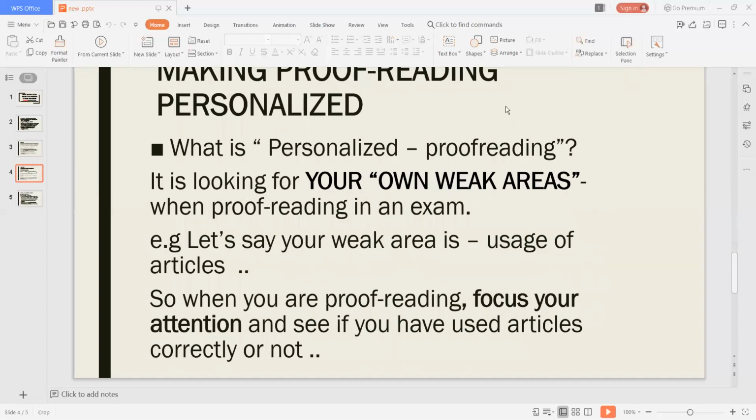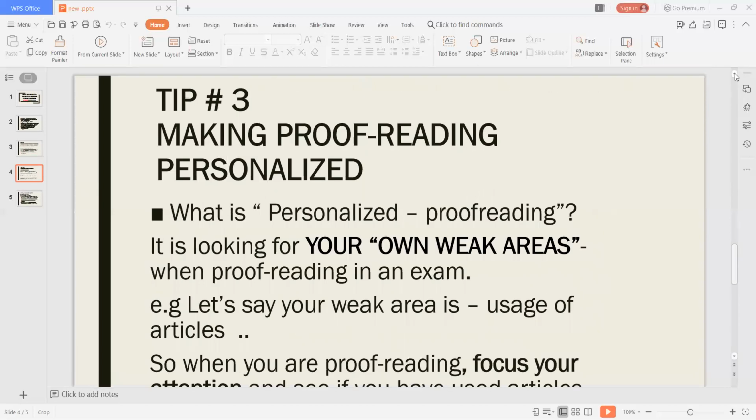Now, let's look at tip number 3, which is extremely important. Okay, so the tip number 3 that I've got for you is like we hear all the time, proofread your essay, proofread your essay. We all know that. But I'm going to add something different here, and I'm going to tell you something different that I personally do, and it really helps me. It has helped me to get a band 7.5 before.